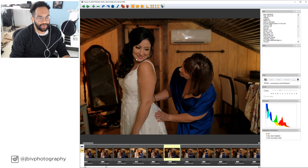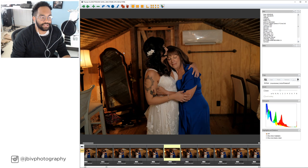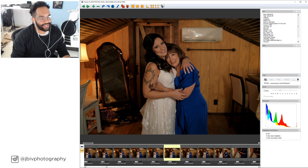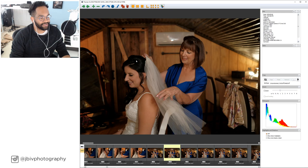I used off-camera flash. I typically don't use off-camera flash, but yet again, for any of those photographers who say, I'm a natural light photographer, you need to learn off-camera flash. You need to learn it. Don't sit there and kid yourself. I prefer natural light. I'll go for natural light first over anything. But in this scenario, I had no other option. There was nowhere else to take her. She didn't really want to leave the room.